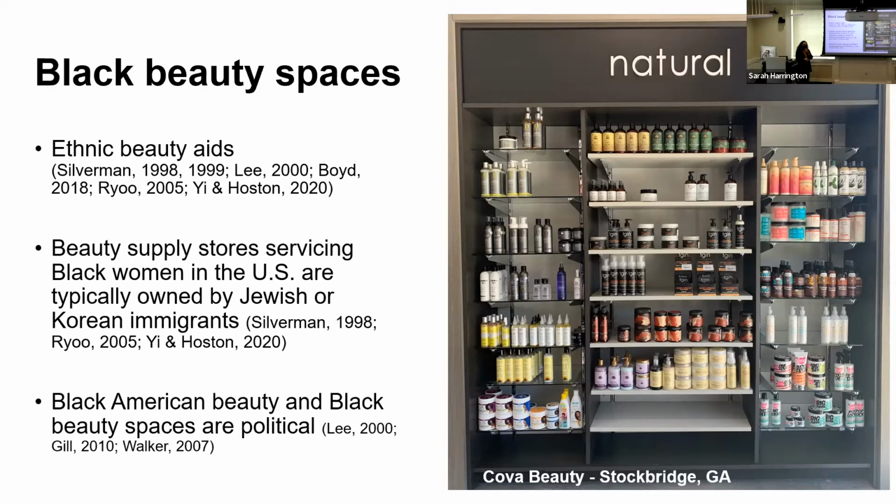Black American beauty and Black beauty spaces are also political. So the studies that I've cited here look at hair salons as sites where there's activism taking place, where Black women are able to have conversations that they wouldn't normally have in a public place. So for example, they can talk about personal relationships, community engagement.